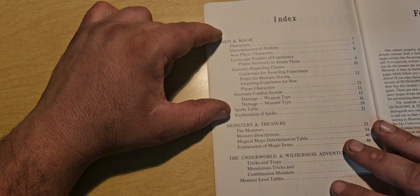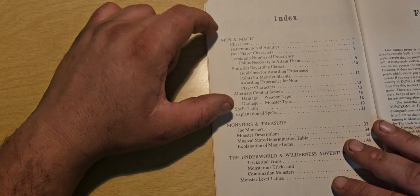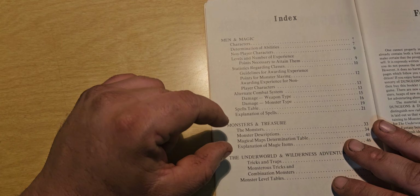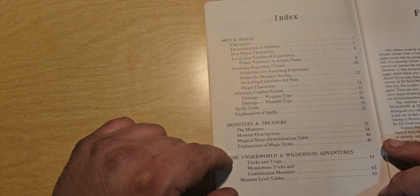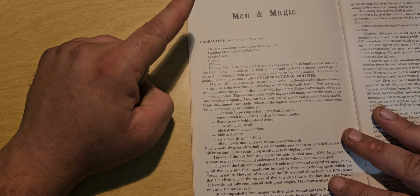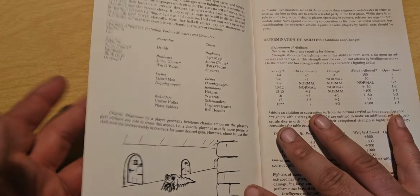This replicates, by the way, the original format of the original 3 books in the white box, wood grain box, such as you have a section called Men and Magic, Monsters and Treasure, and the Underworld and Wilderness Adventure section. You have a nice little foreword by Gary Gygax going right into it. You have the Men and Magic section, which goes over all the new additions to the system, as well as errata or optional rules for it, so you can add on to your fun stuff.